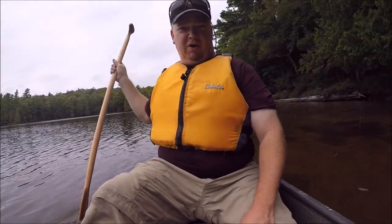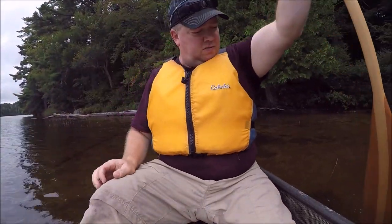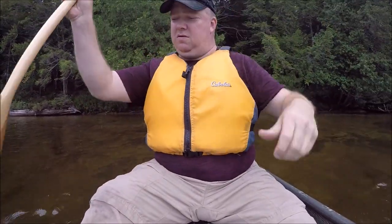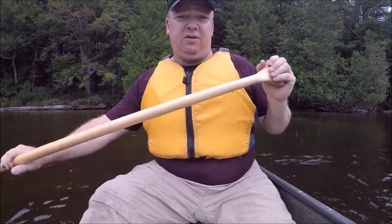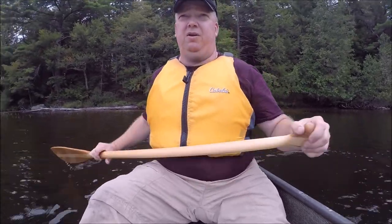Pulling the canoe, one-handed canoe push down to the ground. So I don't know if you can see right behind me, there's a little section there where you can pull up there. That's where the ski trail is.